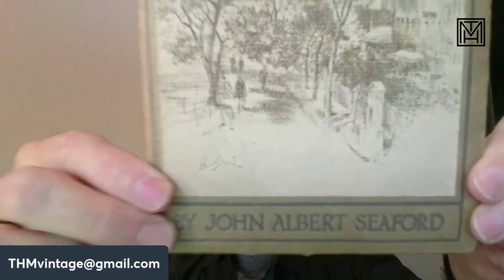The other thing I got, and this falls in the category where it starts getting a little dicey of what exactly am I doing with my ephemera? So this is Boston's Byways and Highways, John Albert Seaford. It is a hardcover, but a really lightweight hardcover with a craft paper style dust jacket, which is kind of cool. I don't see those very often.